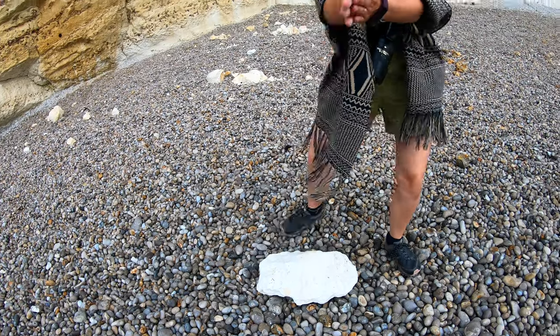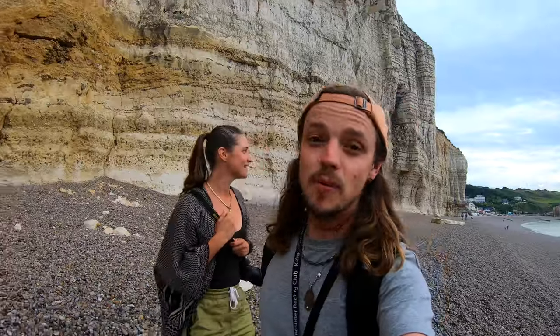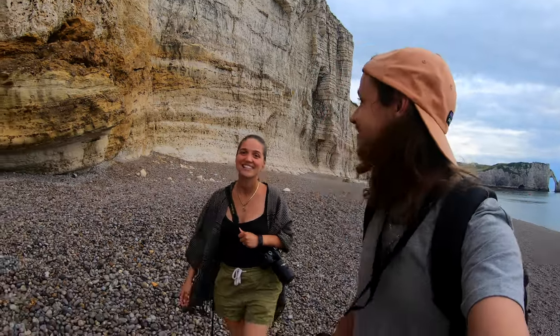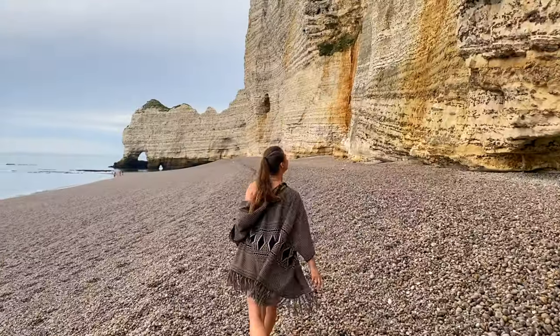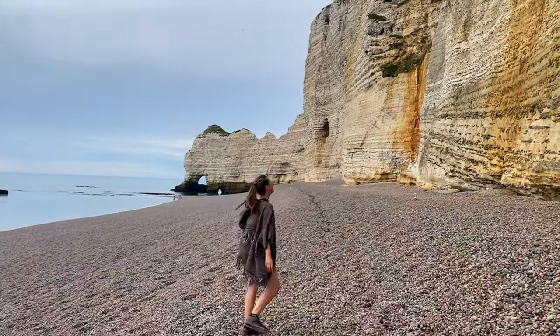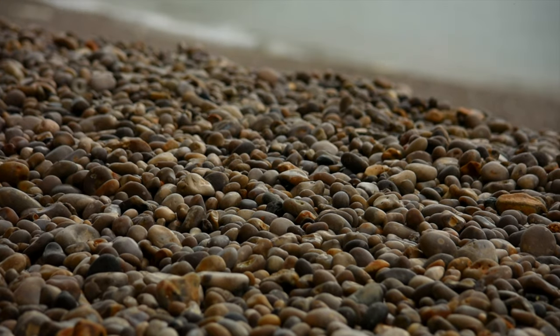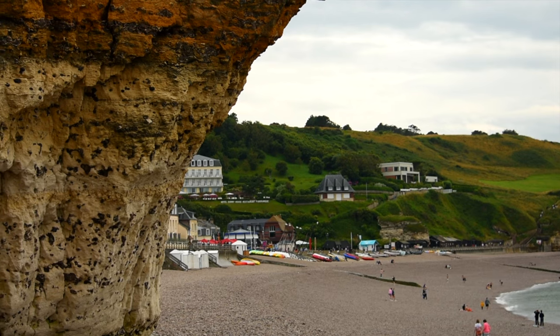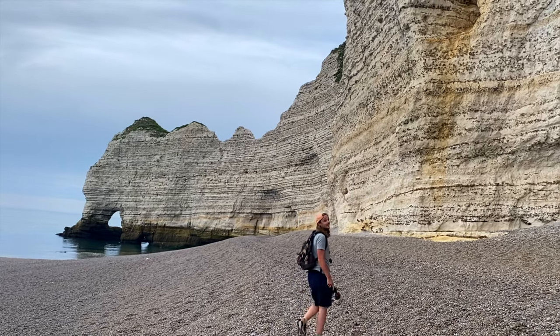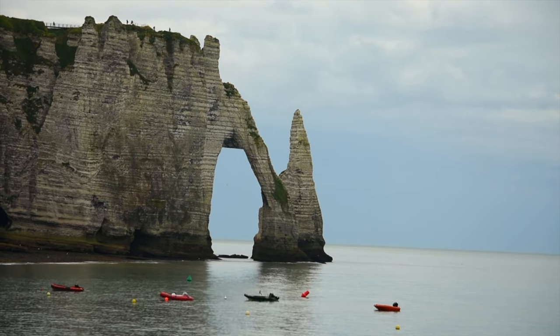Wow. Yeah. Crazy. People rave about the White Cliffs in Dover, but I don't know if people have heard of the White Cliffs of Étretat. But they should be known. They are very beautiful. Amazing, absolutely. I love it. Awesome place!